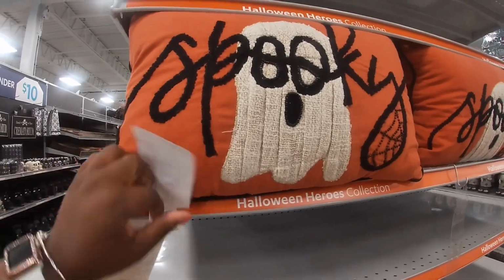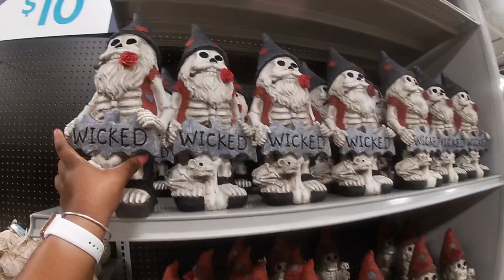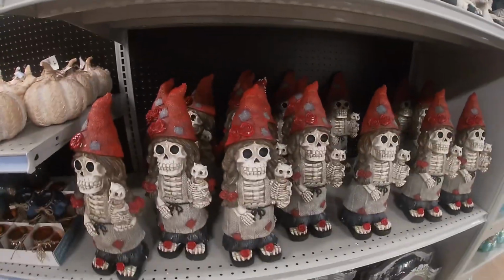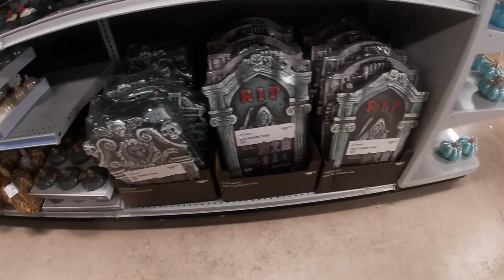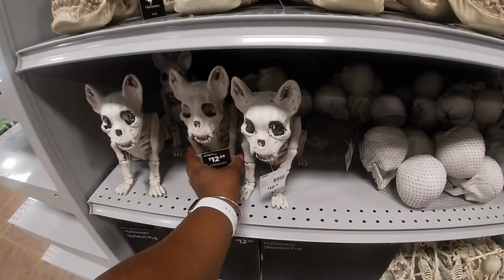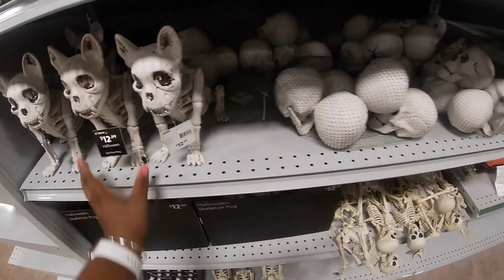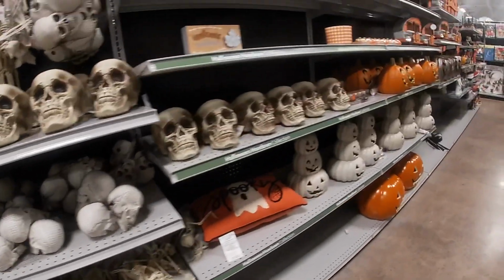And these are $20. Okay, I guess we can finish off the Halloween and then jump into the fall. These are $20. Here's our $20. The tombstones, $20. And is that everything? No. Okay, $15. $3.99. $13. Halloween skeleton plug, $13.